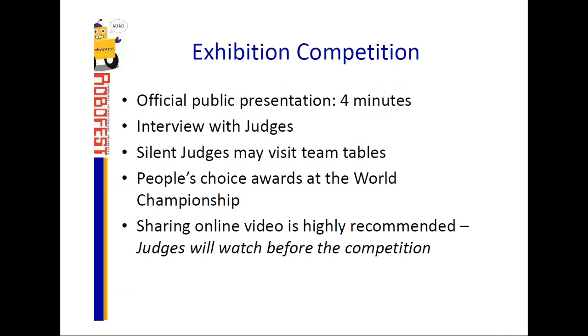The official public presentation is 4 minutes. There's also an interview with judges. There may be silent judges that visit the team tables outside of the official period. There will be a People's Choice Award at the World Championship, and sharing an online video of your project is highly encouraged. If you do that, the judges will look at it before the competition.